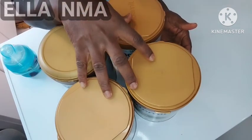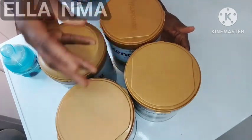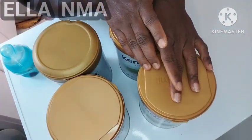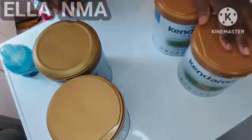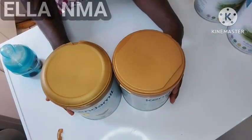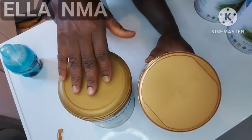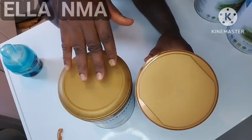And guys, this is not me saying that the quality of this milk is not good. I can't say that because I'm not the one taking the milk every day. Don't get me wrong. As you can see, the organic ones, I haven't used them before. This is the first time I'm buying them, so maybe I will start checking for now. I wouldn't say much about them. Like I said, it's not about the quality yet, because I haven't noticed anything about the quality to talk about.